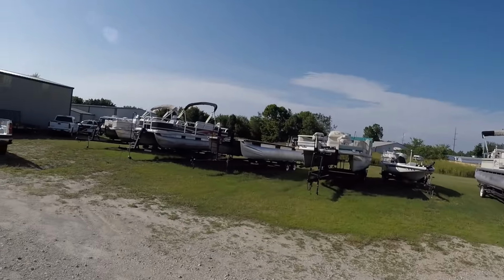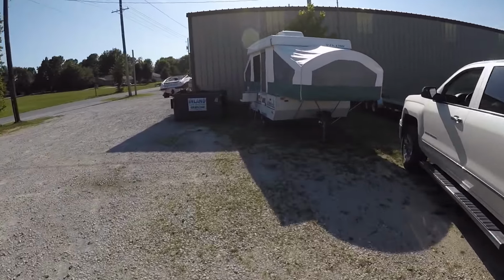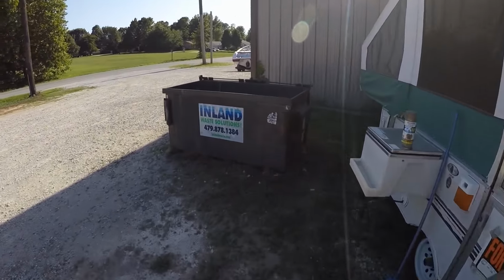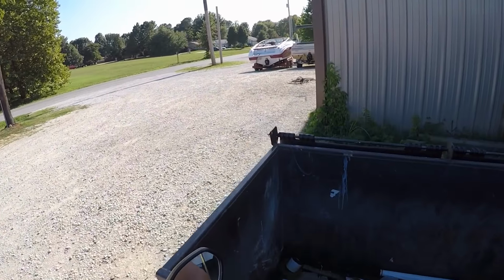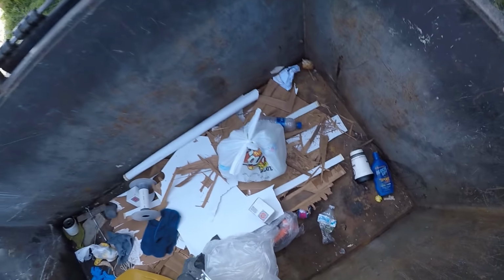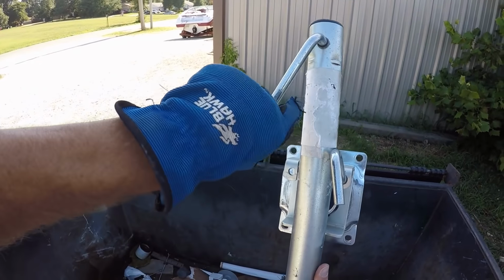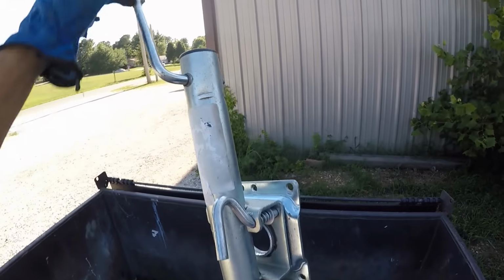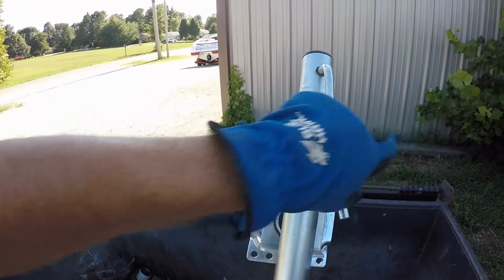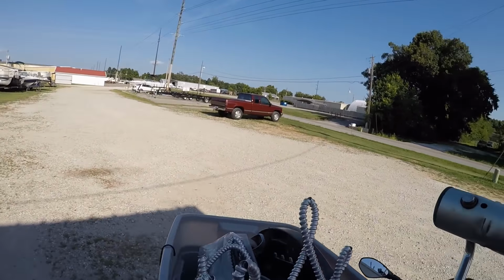Little boat shop here in the heart of their busy season. They will throw out some decent stuff. Yeah, that's a little, I don't know if that works. Well, it works. Huh. It's gonna be scrap metal for me, but.